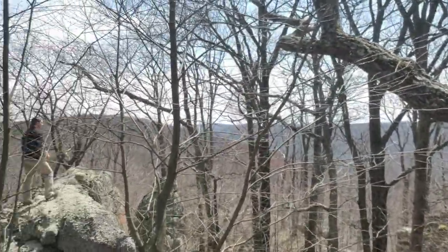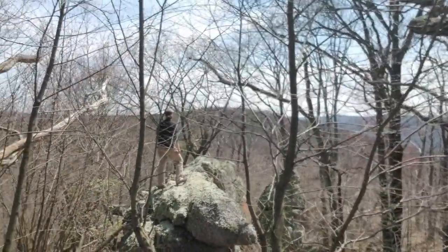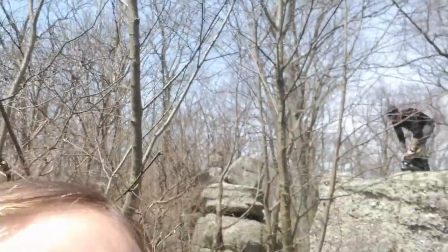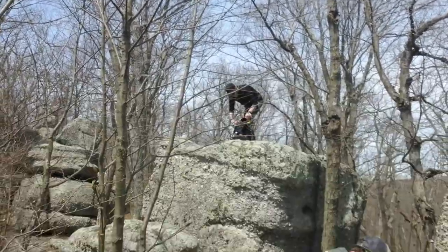Where is she? I think you can see her. I'm not sure. Yeah, I think you can. Yeah, you can. Okay. But I'm not sure how she got on top of there. Yeah, she did that. And then Casey is on top of that rock. It's a pretty big rock.